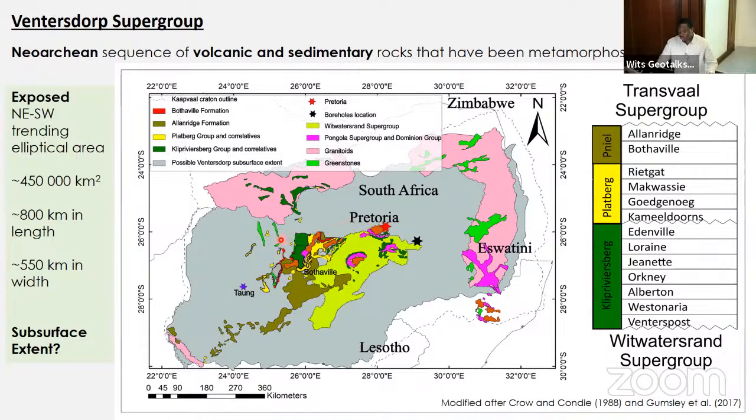And okay, looking at the exposure on the surface, you wouldn't say it's a large igneous province. However, there are people who have drilled and they've intercepted the Ventersdorp, such as here, and this is where the samples come from. The samples were not collected by me. They were collected by students of Professor McCarthy. So this background green here is the subsurface extent that we think the Ventersdorp covers, almost the whole craton. This is based on borehole data and geophysical data, because using geophysical methods they've also identified Ventersdorp in the western portion of the craton.